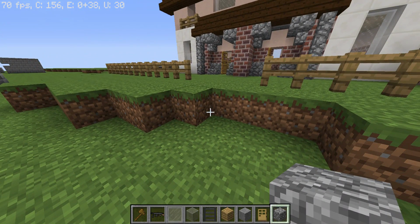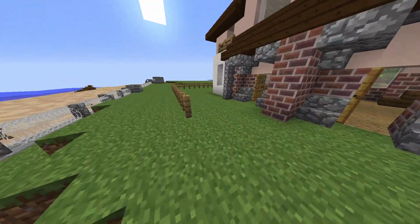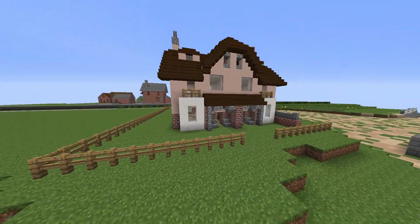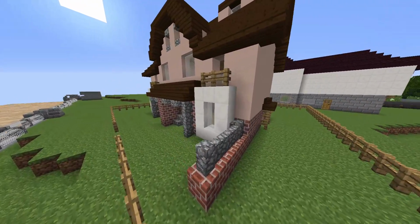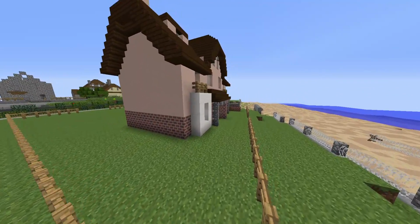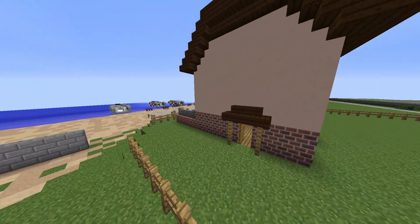Today I'm going to be looking at the history of Canada House, or La Maison des Canadiens, or quite simply, the Hoffer House. This is a normal beach house right on the beach. This house is a very significant one, actually, and it has a very interesting history as well.